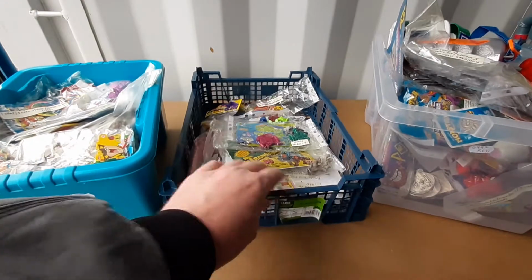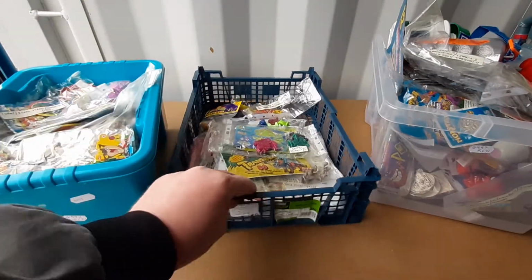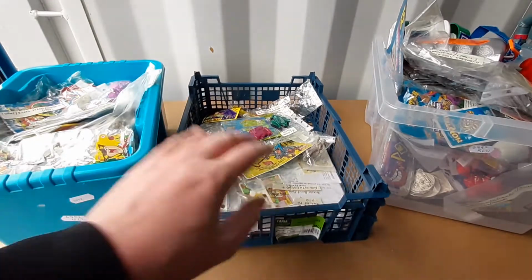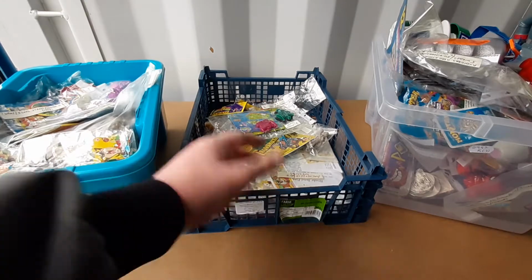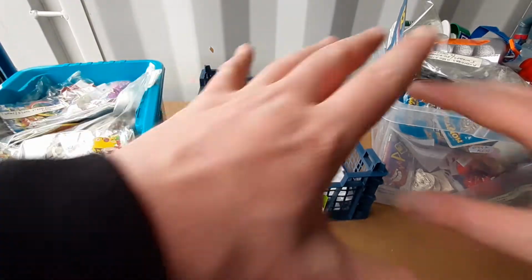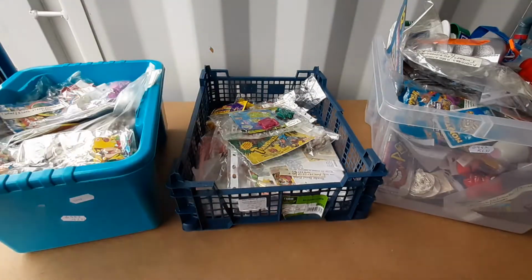So yeah, here we go. What's in the box, or what's in the boxes? Today, we're going to be doing a what's in the box. We're going to be having a little look through these 3 boxes of, this one is technically a tray of vintage toys and bits and pieces.